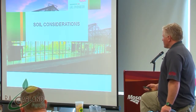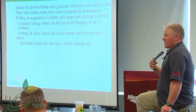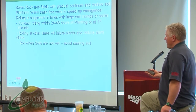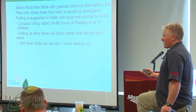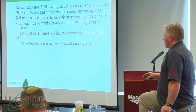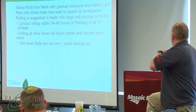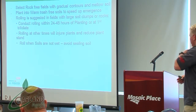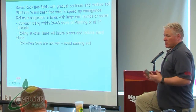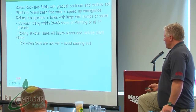So some quick soil considerations around growing beans. This seems fairly simple, but if you think around when you grow pulses, it's the same idea. You want to try and have those fields that are better suited. Beans aren't like a cereal crop to stand up. They do want to go down. Warm soil is absolutely critical. Rolling is also critical, like we do with pulses, so there's a lot of similarities around growing beans. I'll talk a little bit about that later when we get into it.